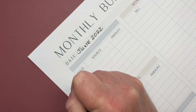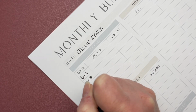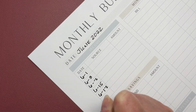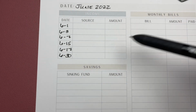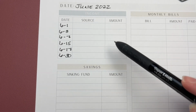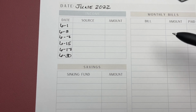All right, so we have pays coming in, or pays that have already come in: 6-1, 6-3, 6-7, 6-15, 6-17, and 6-30. What I do like about the budget sheets that I have designed is that I leave lots of space for different paydays. So if you're part of a couple partnership, marriage, where you have a dual income and you need that space afforded for both of your paychecks to come in, I do leave lots of space for that, as well as the other categories as well.